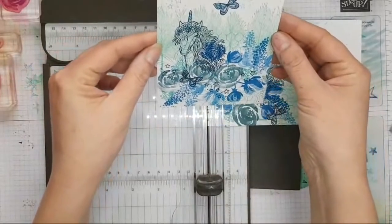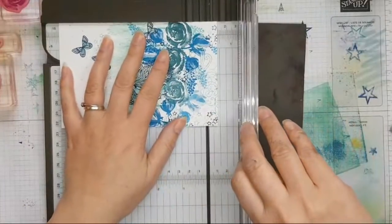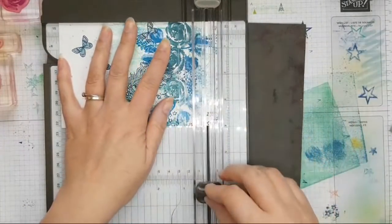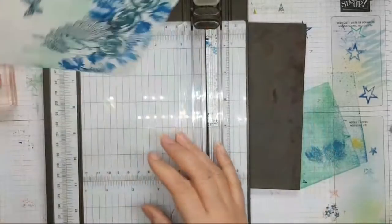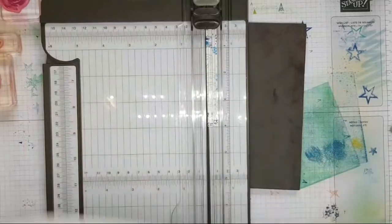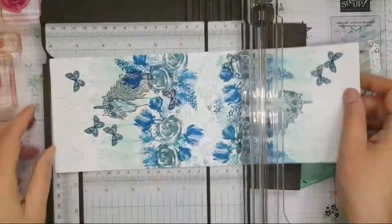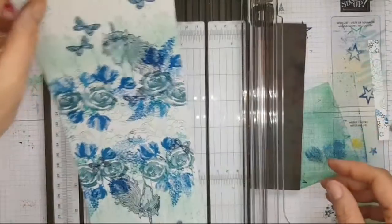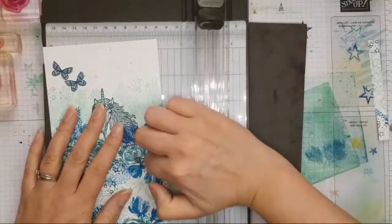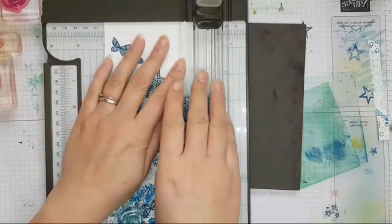Oh, isn't that gorgeous? I love it. Thank you for the idea to do blues, Tracy. This has worked out so well. Because even within the blues, there's such a range, isn't there? There's a range of sort of greeny blues and dusky blues and so many.